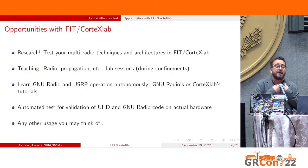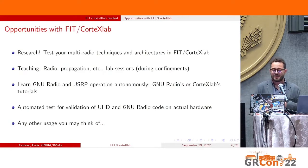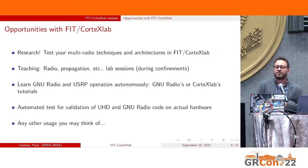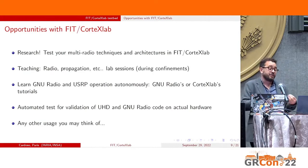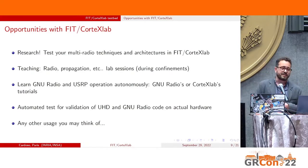Also, teaching. I myself have been teaching with CorteXlab, and it's very useful, especially during the pandemic, where you can have the students access the room remotely during the confinement. For those of you who are trying to learn how to use GNU Radio or these radio cards, you can also use them inside of the room. You cannot do it directly, but you can create your own flow graphs with GNU Radio and then port them onto CorteXlab to test them out.